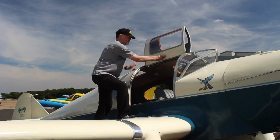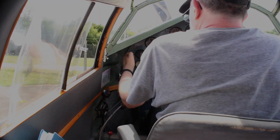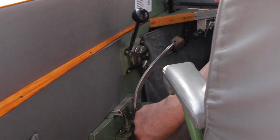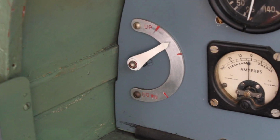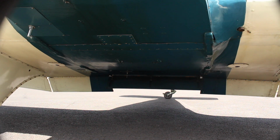The pre-flight begins with the full and free movement of ailerons and elevators. The brakes are set, mag switch is off, full movement of the throttle. The flaps are pumped down to allow inspection. The flap limiting speed is 75 miles per hour. Approach speed is 65, giving only a 10 miles per hour window.